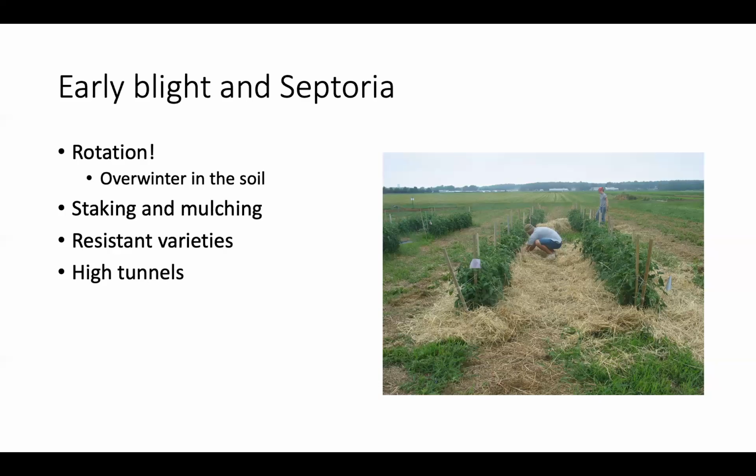There are some resistant varieties for early blight and septoria. They're not that common, and I don't know how commercially available they are. They're kind of still under development. But early blight and septoria are ideal situations where high tunnels are going to be very effective to keep those leaves dry and really almost eliminate early blight and septoria.